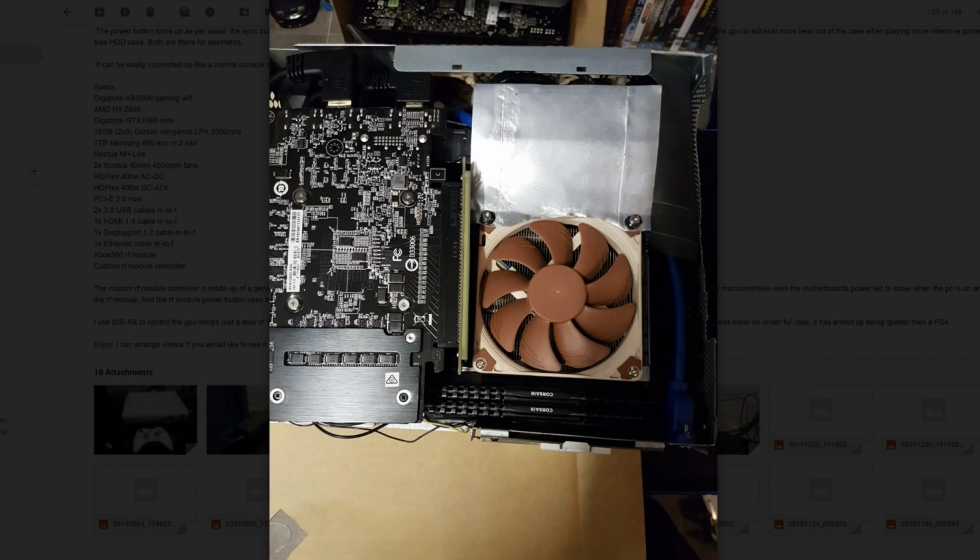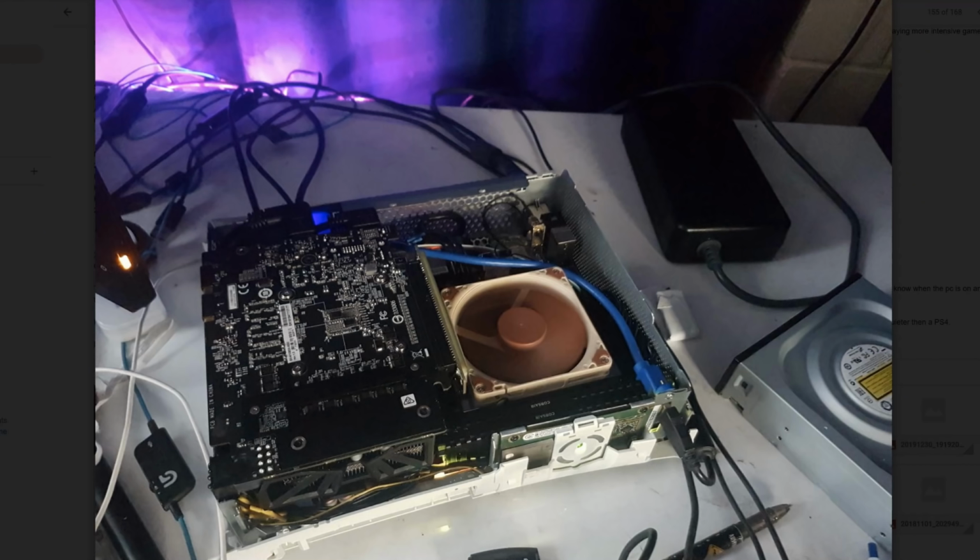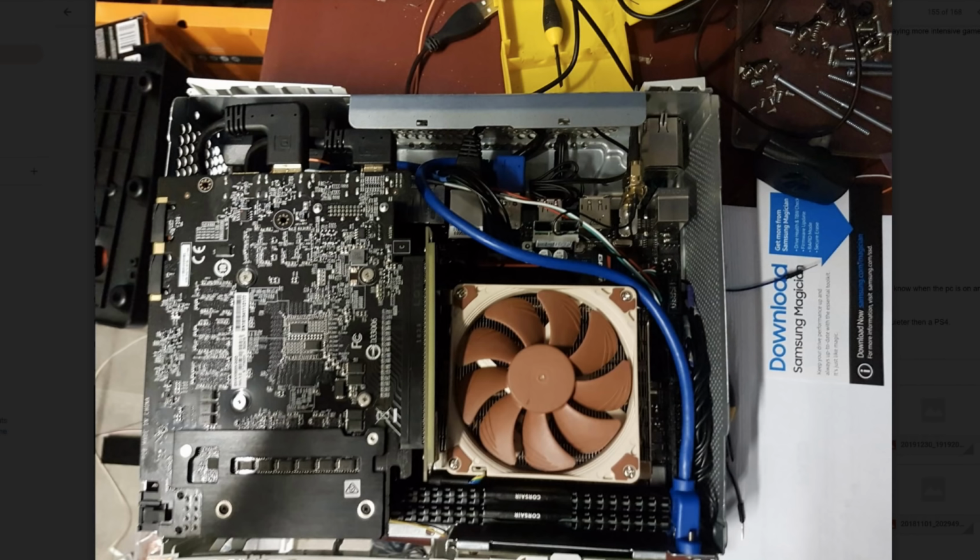And then he's got a Noctua in there, and is that some aluminum tape that's kind of directing some airflow? And then he's got a freaking 1080 mini in there. My Xbox did not have it; it was a Ryzen APU. I did another Xbox, an original Xbox, that I did manage to cram a 1050 Ti in there, but he's got a 1080 in this thing, and it's looking pretty good.